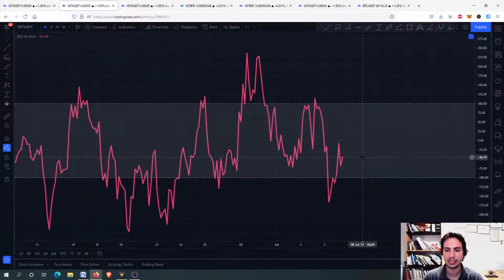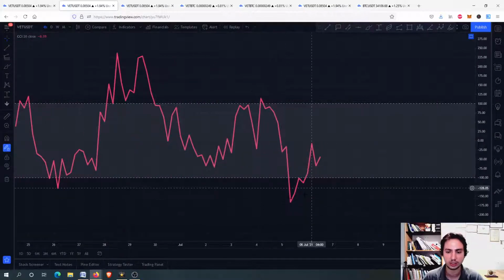Same for the commodity channel index. Although the commodity channel index, we just went into an oversold situation, now we are going above.